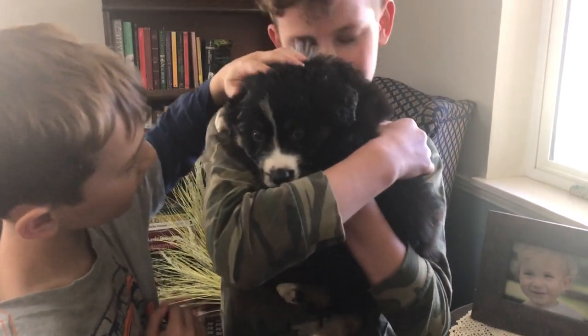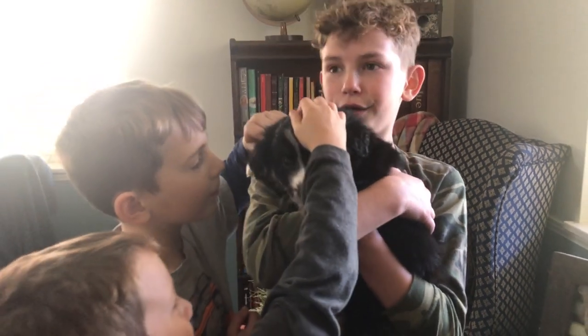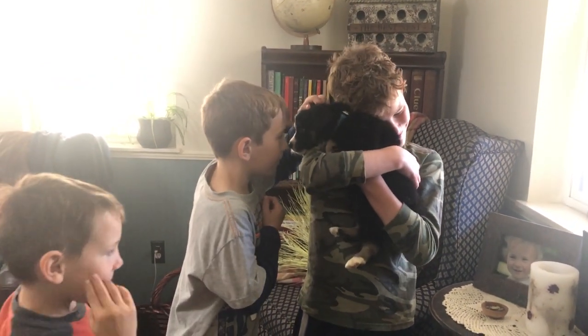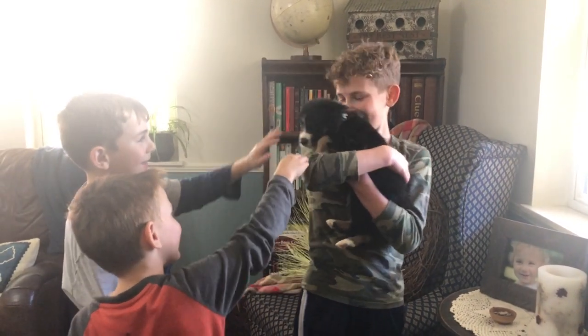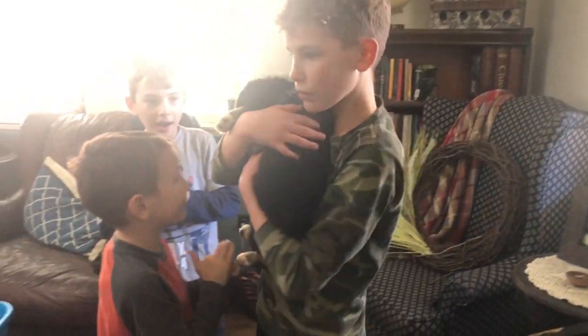So he's an Australian Shepherd. What are you doing? Hi, handsome. Can I call the cousins and show them? And he's going to be Zay's pup. Dude, he's the cutest thing. Look at this. I've got some pictures of him sleeping. It's the cutest thing.